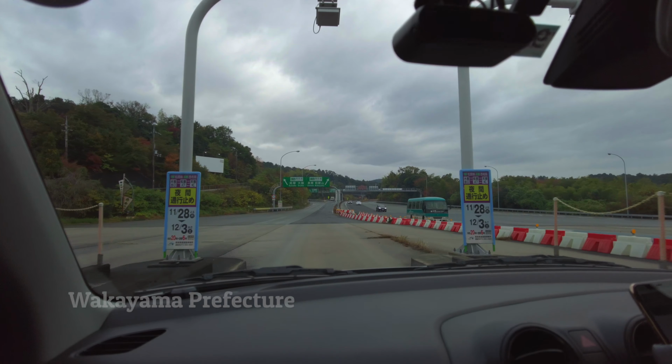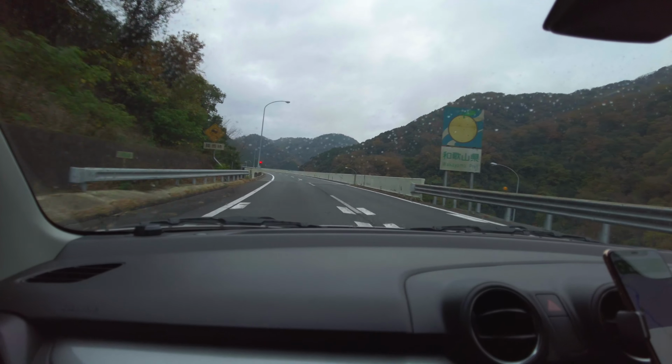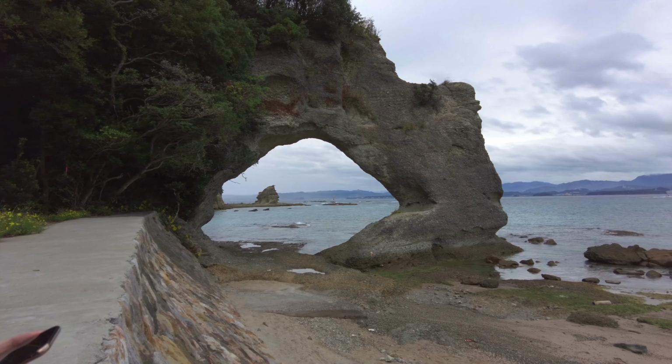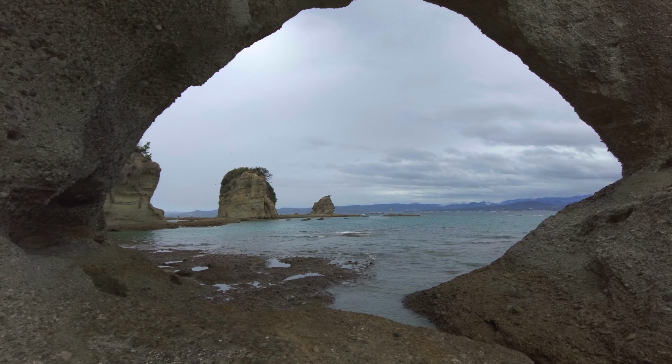And so we drove into Wakayama Prefecture, which is famous for yuzu fruit. And the coastline boasts some impressive sea arches.